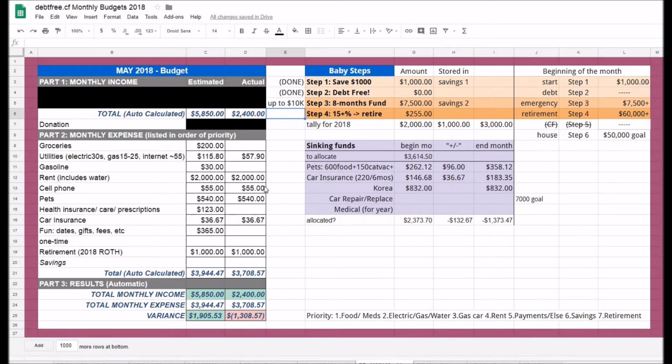Rent is $2,000. Again, I expect that it'll probably go up 100 or 200 in the next couple of months, but I do need to be told that 30 days in advance, and that didn't happen, so it's still $2,000. Cell phone $55.